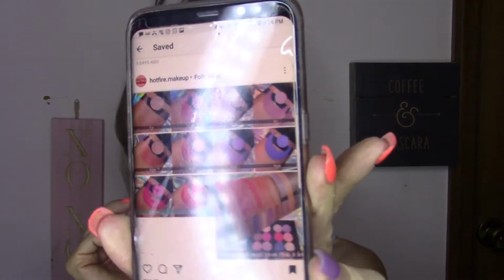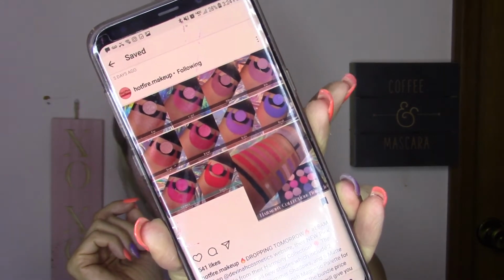Then, let's see, tomorrow at 8 a.m. So when did this post? So today, this one became available. This is from Domenique Cosmetics. And the retail value is a $105. And it is, let me show you this first. This is the Harmony palette. It is so fun. Pinks and purples. And then it is a $105 value, but it is $70 for the bundle.